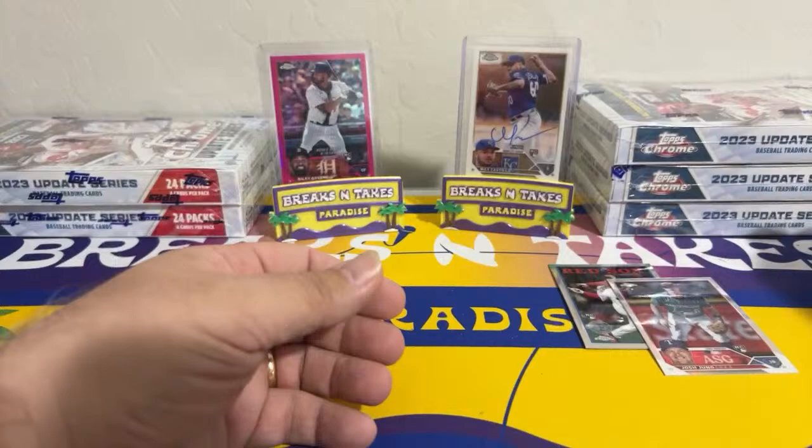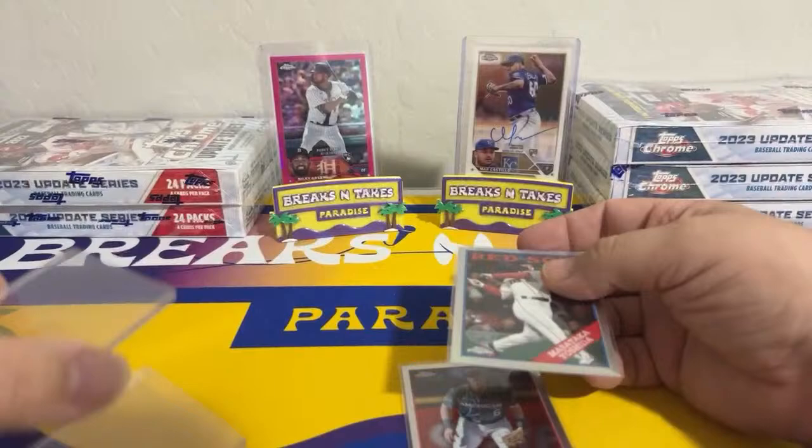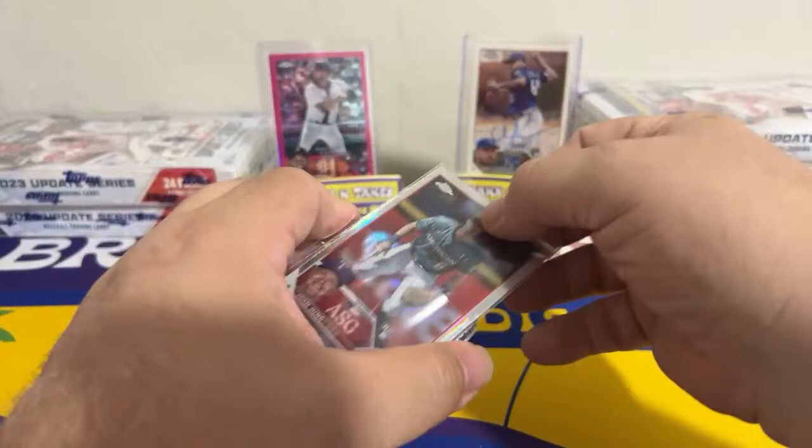Not a bad first box. We got a few nice rookie refractors. Few nice 88 throwback rookies. A nice rookie magenta to 399 of Riley Green. And our auto of Max Castillo. Not bad. Not a bad start.